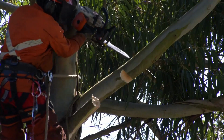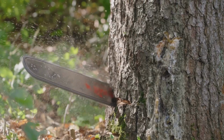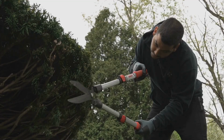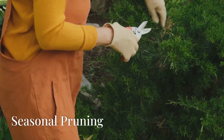Pruning saws come in handy for removing large branches that are too thick for loppers. These saws have specialized teeth that make quick work of even the toughest wood. Finally, hedge shears are specifically designed for trimming hedges and shrubs. Their long blades create smooth, even cuts, giving your hedges a neat and tidy appearance.